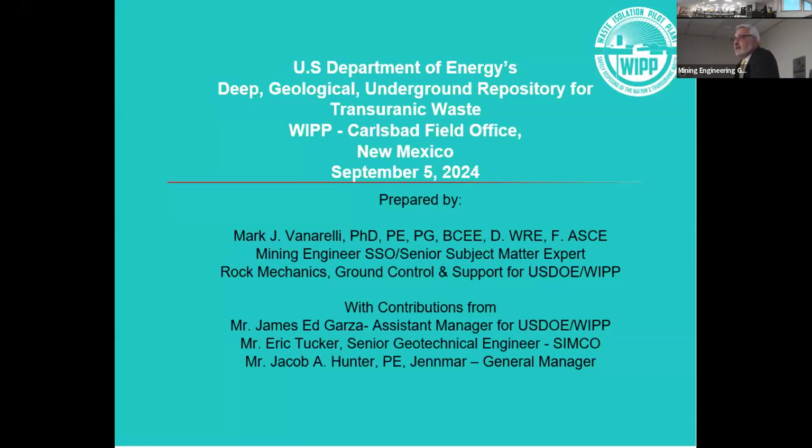Basically, this facility actually started in 1983. The first shafts went in, the waste shafts. Those shafts actually were the waste shafts, and those other shafts were installed over a period of time. And the facility became operational in 1999. That's when we accepted our first transuranic waste materials.